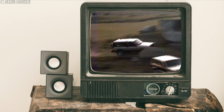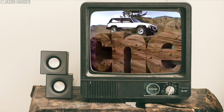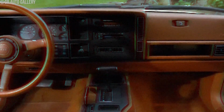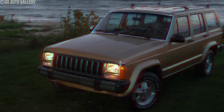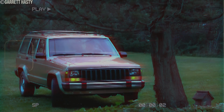Whether tackling urban traffic or venturing off-road, the Cherokee delivered exceptional performance. It was a versatile companion for those craving adventure without sacrificing family functionality. Today, the 1984 Jeep Cherokee evokes nostalgia for a bygone era, a period marked by the evolution of SUVs and a collective embrace of the allure of the open road.